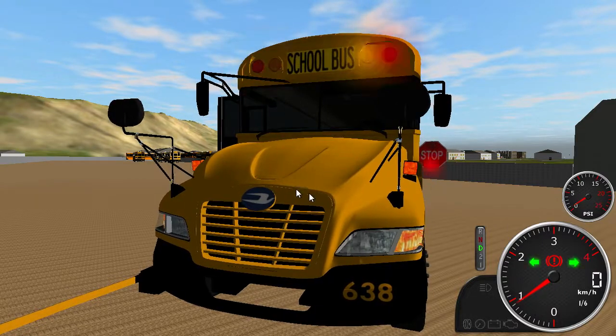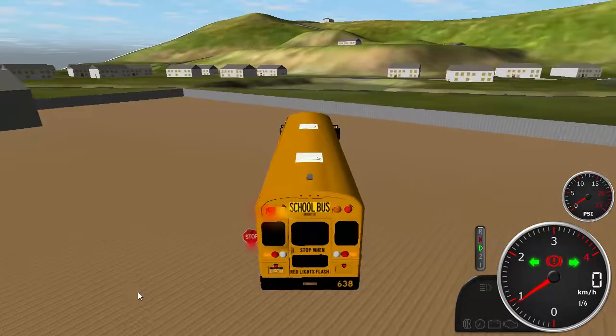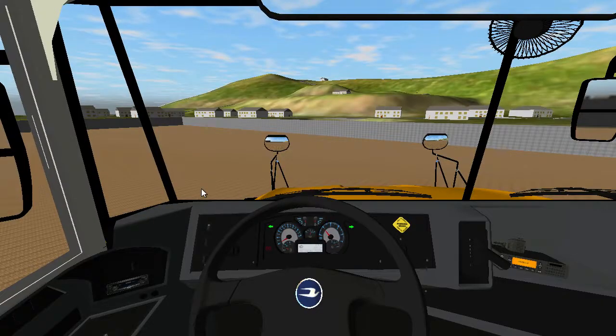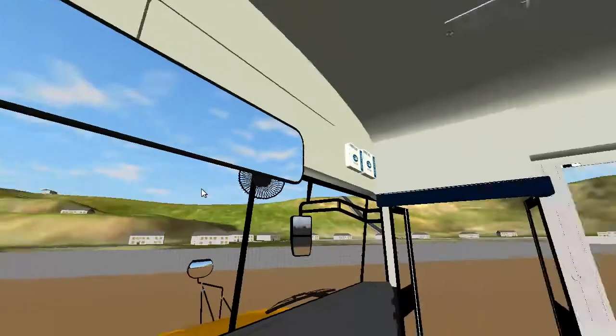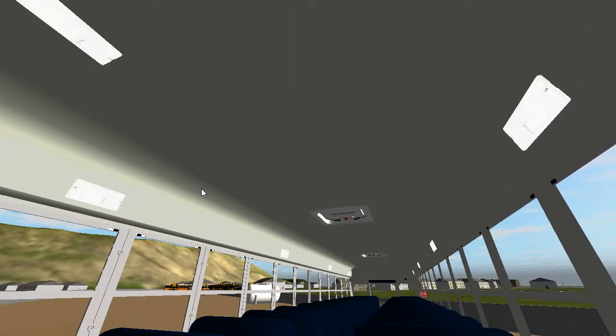It just has the non-air doors, black caddy mirrors, and this is actually a 2015. LED stop sign, the crossing gate, all incandescent except for the stop sign, the strobe light, which is awesome, the working light monitor, and this bus has no AC, and the working interior lights.